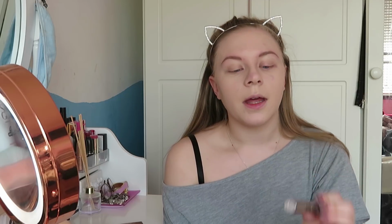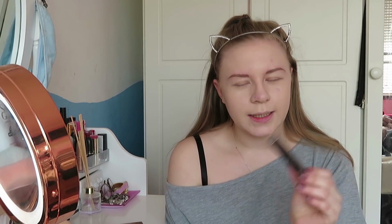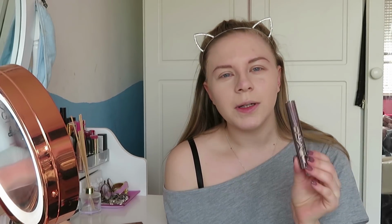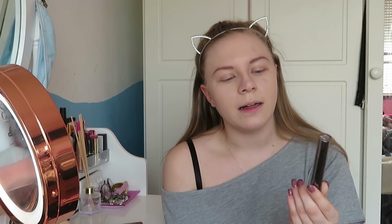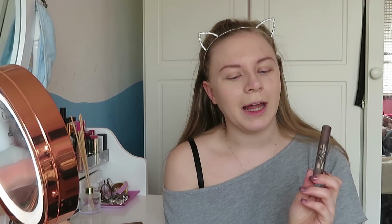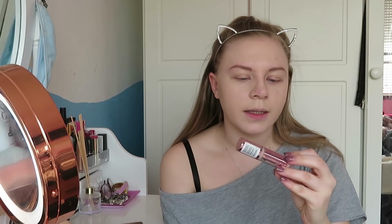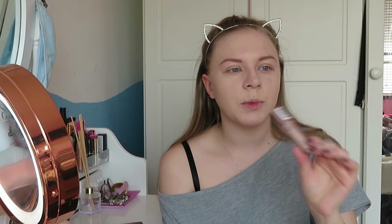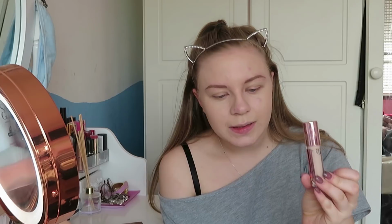But yeah, it's stunning. The one thing I will say though about this is the amount of product that's inside it. I was just looking before I started filming. This only has 3.5ml in it, for a £20 concealer. Bit fuming about that, because I was just comparing my other concealers. The Makeup Revolution one has 3.4, which is literally just 0.1ml lower. It's a tiny bit smaller amount, but that one is £4, right?